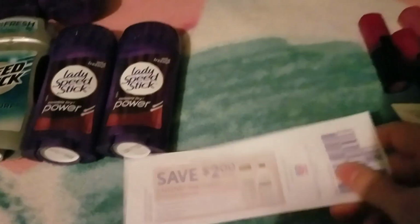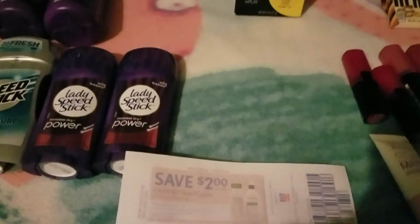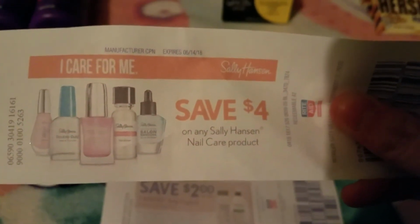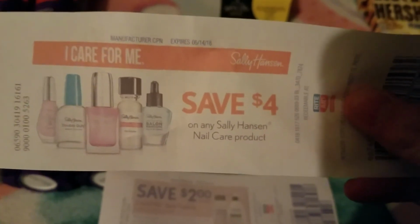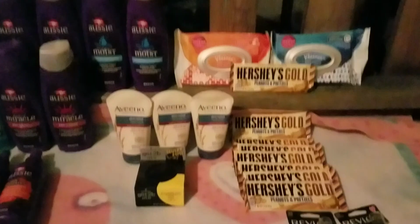So those are the deals. And then also, when I went to Rite Aid, these printed. So I got a $2 off two body products and a $4 off any Sally Hansen nail care product, which I'm gonna wait for a good deal or look at these because I know there's a Checkout 51 deal on the Sally Hansen. So those are my Thursday deals.